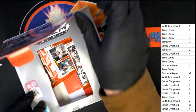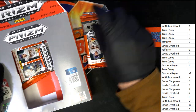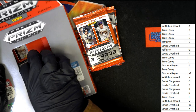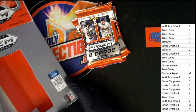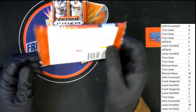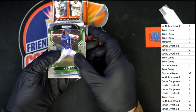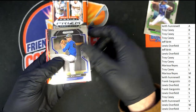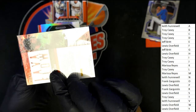Prizm Draft Picks Baseball. Let's go. Let's go. Look at that. Oh my. Lava.